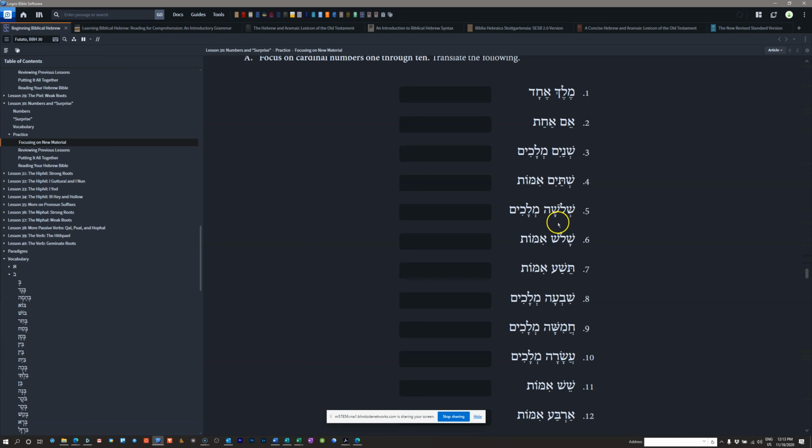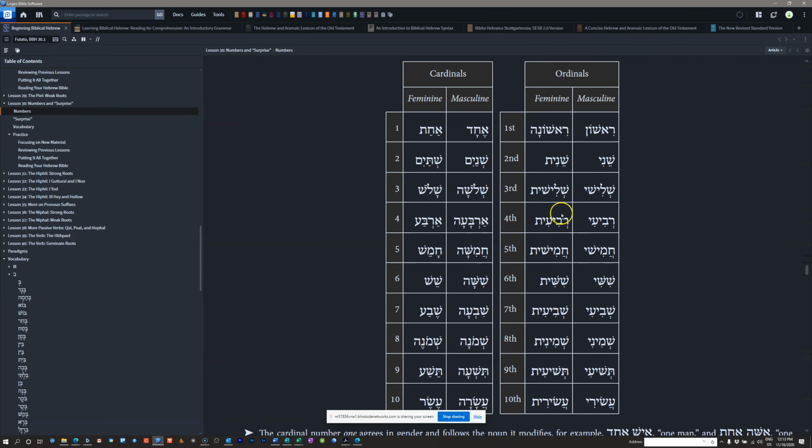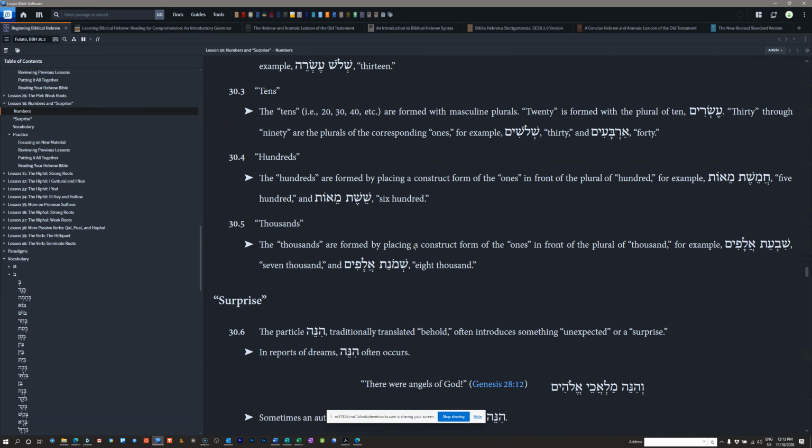All right, so number three. Numbers 3 through 10 is where it gets a little confusing for some students. I'm not sure how Futato, what he calls this. Okay, perfect. He does it the way that I would do it. The masculine form looks feminine, but it is masculine. The feminine form looks masculine, but it is feminine.